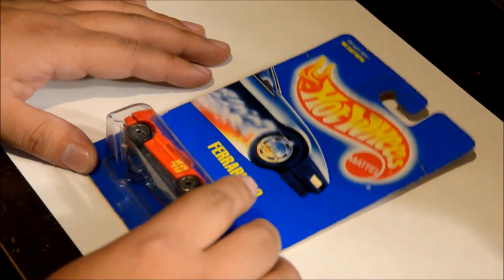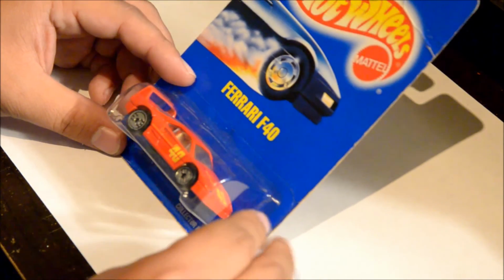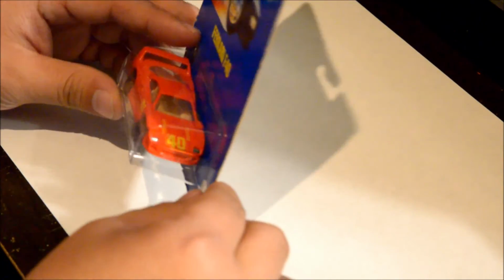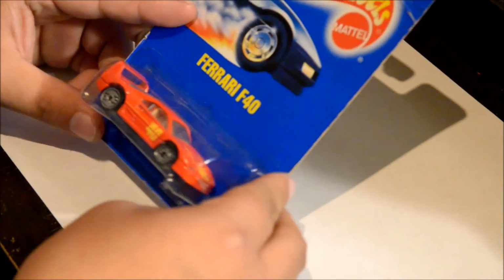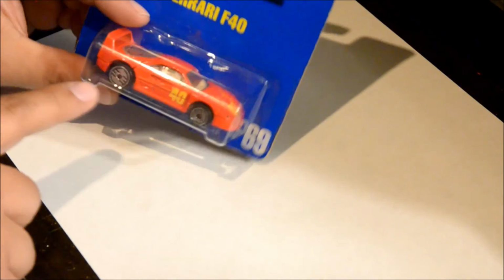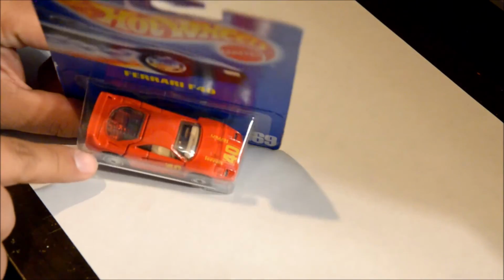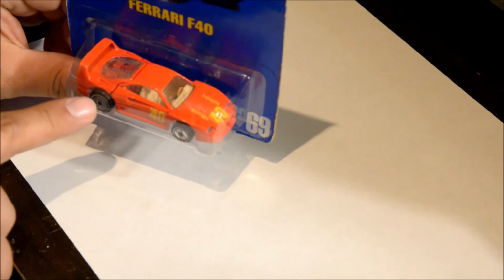Okay, so the first car is the F40. In my opinion, one of the, well, I've never driven one, but from what I have seen on the internet, probably one of the best cars ever made. Ever. In the world. Anyway, this is the F40, metal base, metal body, and when I crack this open in a future video, I would like to feature that it has an opening bonnet. So you guys are going to see me open this later on. Keep them all in the cards.